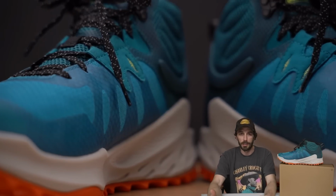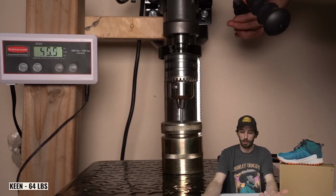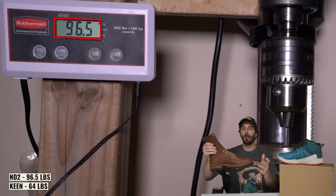The cons of synthetics are that it's not as durable, they can stink faster, they're not as supportive, and they're just not as puncture resistant and durable, because if you compare the puncture test, the Keen only took 64 pounds to puncture through. Compare that to the ND2, and it's quite a big difference.